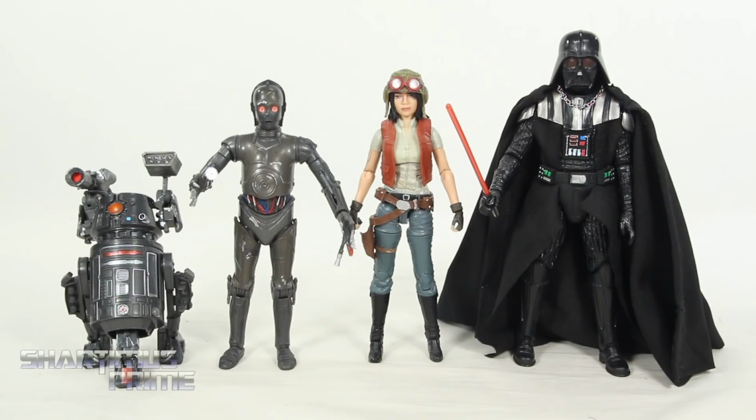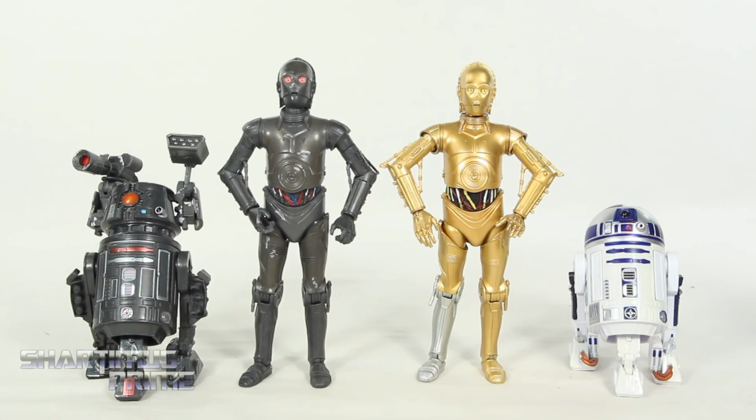And then here's BT-000 and Dr. Aphra next to the Black Series Darth Vader figure. And I like the height difference over here. We get a tall, menacing Darth Vader next to Aphra. A lot of intimidating scenes between Dr. Aphra and Darth Vader. And then here's BT-000 next to C-3PO and R2-D2. Ah, very cool seeing these four all side by side like this.